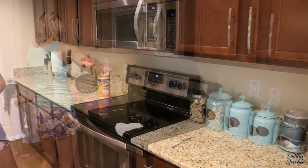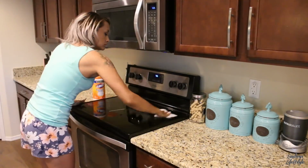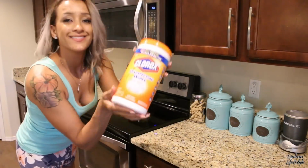So I've been trying to utilize these wipes just because they're easy and convenient, and I have them.